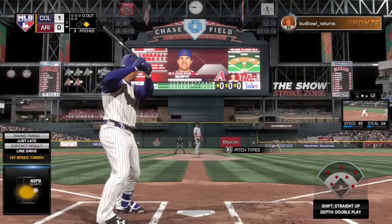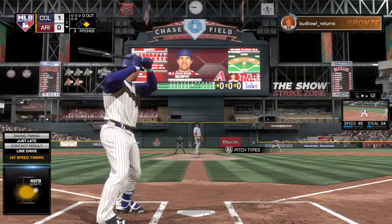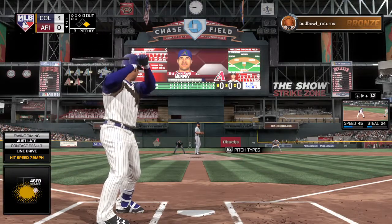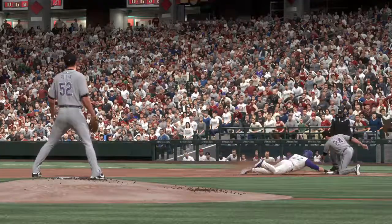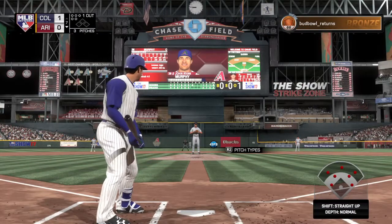So coming to the plate, John Ryan Murphy. He's 1 for 2 in the ball game. Quick check on that tying run at first. They put the tag on him, and he is out at first base.